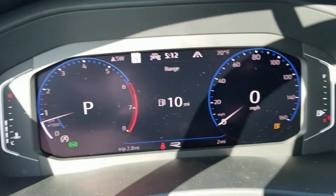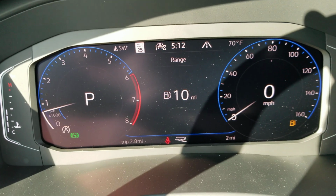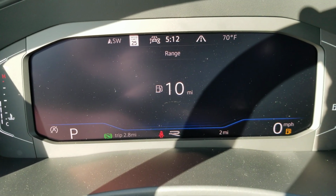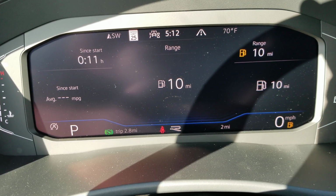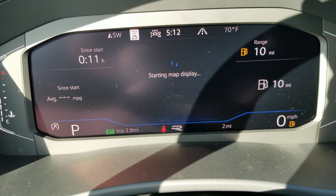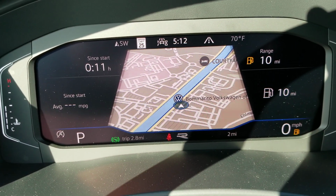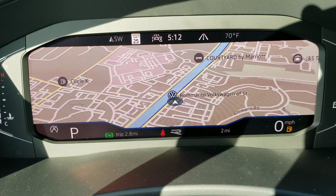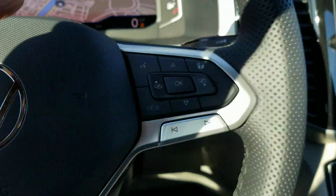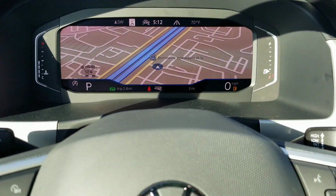And then up here on the dash, you do have your digital cockpit where you can change between dial screen, widescreen and crop screen here. And as soon as I switch this map over, you'll be able to see what I'm talking about there. It's going to show up a little better. There's your crop screen, there's your dial screen, and then there's your widescreen. And then with these buttons here, you're able to zoom in and zoom out on that map.